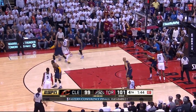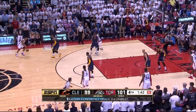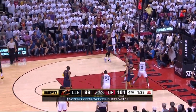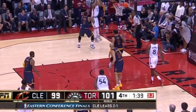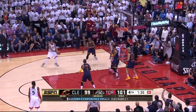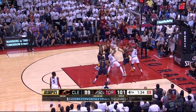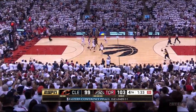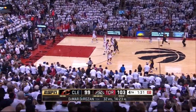As the clock winds down, Lowry throws a poor pass, DeRozan had to wait for it, then toss this up, but watch Jefferson on the weak side. He never even looked to box out his own man, who calmly grabs the wide open board, and they catch J.R. Smith sleeping as DeRozan gets into the lane. Nice pass, nice finish.